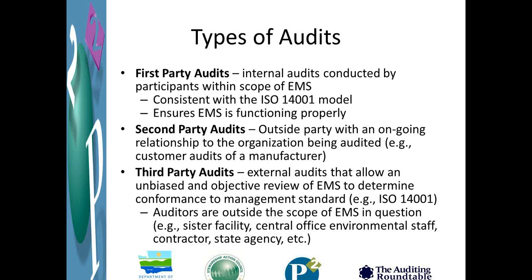And then third-party audits, those are sort of the true external audits, the independent audits, that hopefully allow for an unbiased and objective review of the EMS to determine its conformance to a management standard. Again, in this case, the example of ISO 14001. It doesn't have to be a registrar, it doesn't have to be a consultant. External auditors can be just outside the scope of the EMS in question. So a sister facility, central office, corporate office, environmental staff, can be a contractor, can be a state agency, but they're definitely outside the scope of the audit of the facility or the organization being audited. Next.